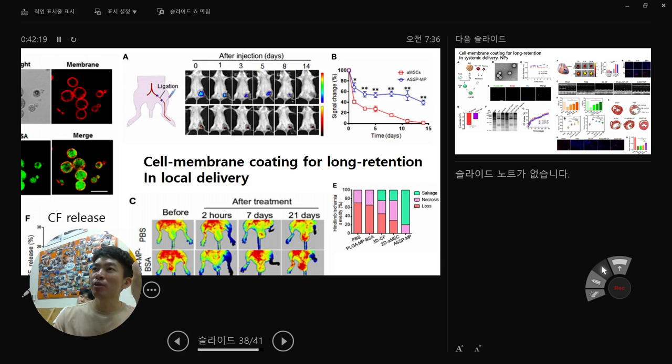Without cell membrane, retention is very low. But with cell membrane, retention is good, even when they inject by local injection. So why do they use cell membrane? Because of the retention. More retention, more good effect.